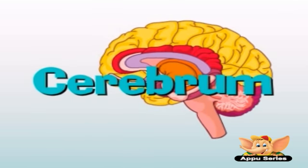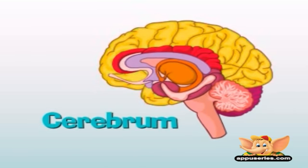The cerebrum. The biggest part of the brain is the cerebrum. The cerebrum makes up 85% of the brain's weight, and it's easy to see why. The cerebrum is the thinking part of the brain, and it controls your voluntary muscles, the ones that move when you want them to. So, you can't dance or speak or play soccer without your cerebrum.